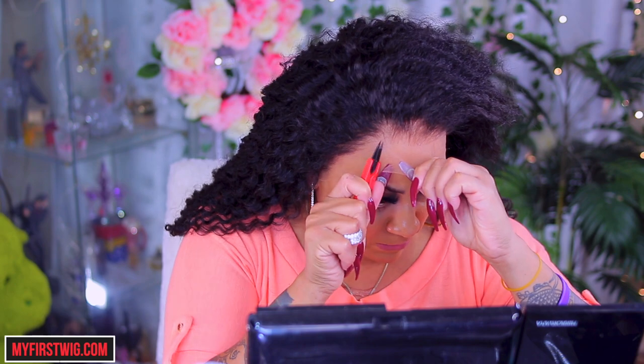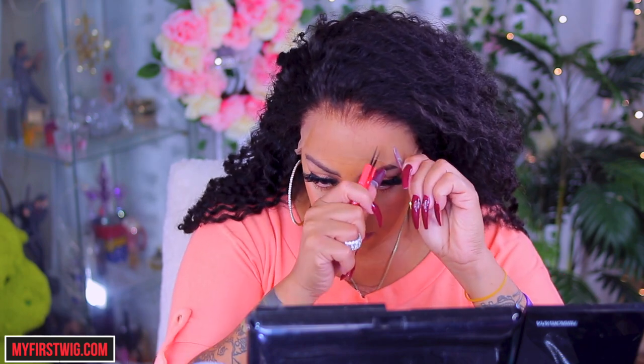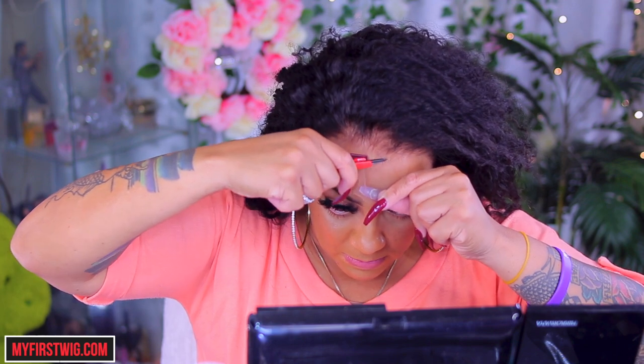Now, as you guys see, this hairline is beautiful. This is their deep pre-pluck, and it is amazing. Girl, it looks like it's grown out of my scalp. I like to use thread snip scissors, but you can use anything that you feel comfortable with. I would suggest getting a small pair of scissors versus anything really large, because you don't want to accidentally cut.